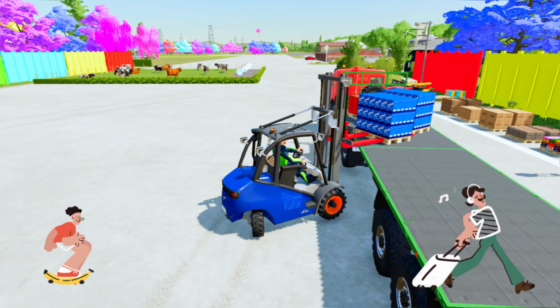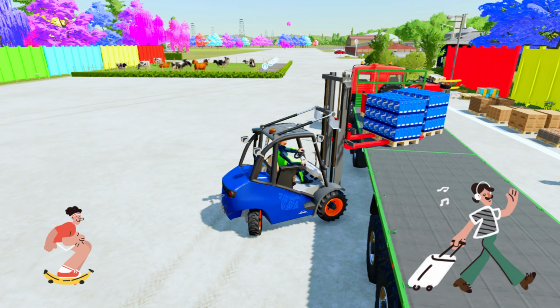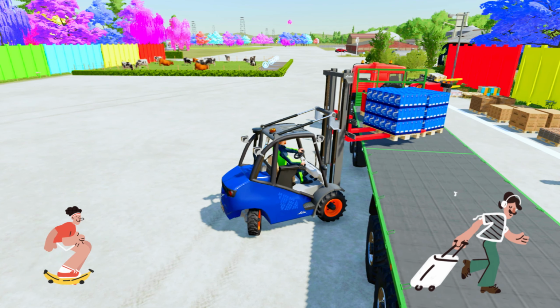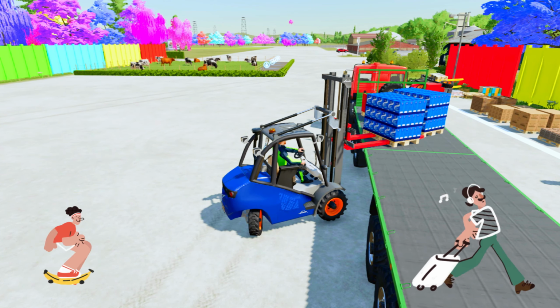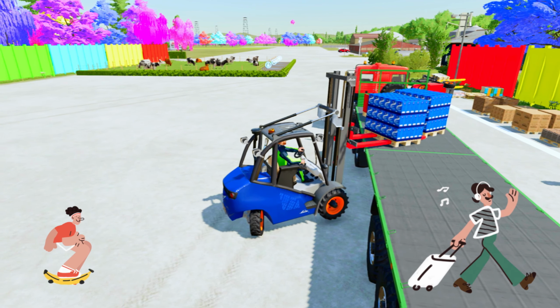Hello friends, this time we will drive a tractor. With this tractor, we can do many things, such as harvesting, gardening, transporting and many other things that we can do. There are also cargo trucks for transporting trucks, which is really cool. It's really amazing, isn't it?